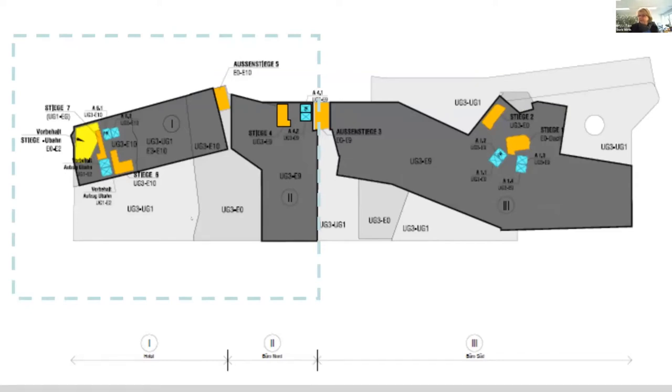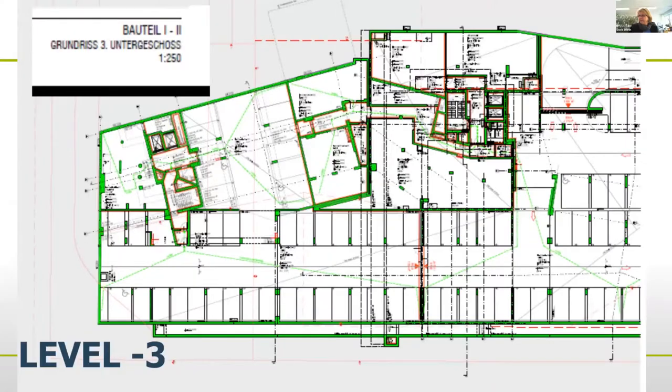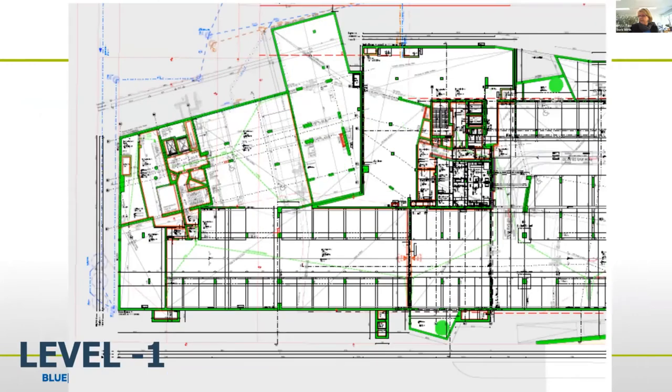Let's look at the left part. I will click through the design just a little bit so that you get a feeling how the building was built. All the green walls are concrete structures. It's not built of brick, of course, because it has 9 stories.